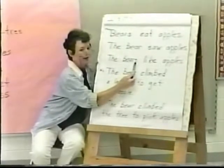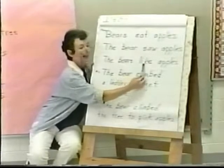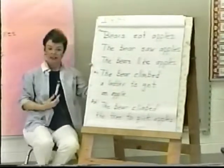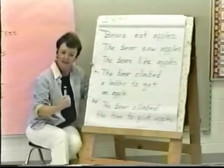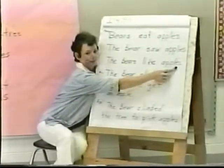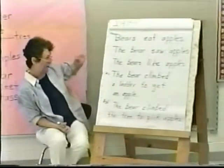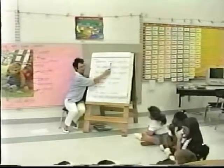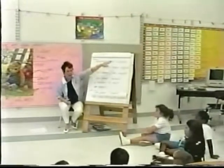Is that one bear or more than one bear? The bears like to be a bear. That's your sentence, I bet. But think about this word right here. That's right. Now read it. The bears like apples. Let's read that one together. The bears like apples. Okay, who can read this one? Nakia. Bears eat apples.